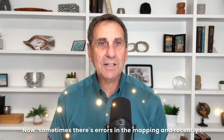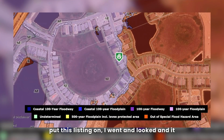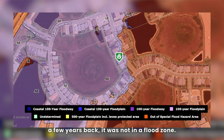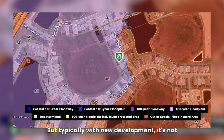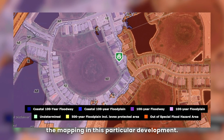Now, sometimes there's errors in the mapping, and recently I put this listing on, I went and looked, and it actually showed this home in a flood zone. I thought that was very curious, because how did that take place? And when you go back in history, when it was purchased a few years back, it was not in a flood zone. There was a remapping in our area of the flood zone back in March of 2024. Some areas got deemed in a flood zone that were not, and other areas we moved out of a flood zone that were in. But typically with new development, it's not going to change over that time. So there actually was an error with the mapping in this particular development.